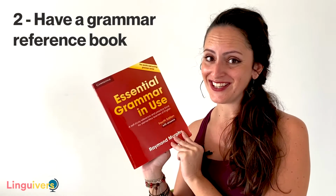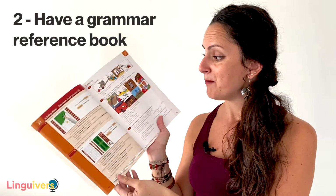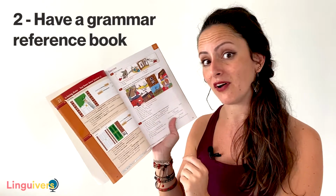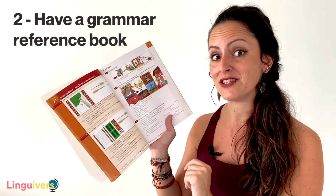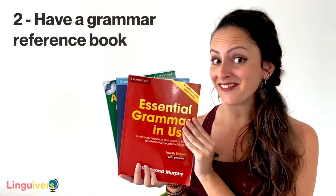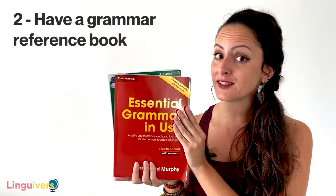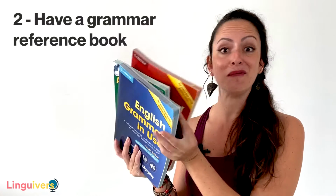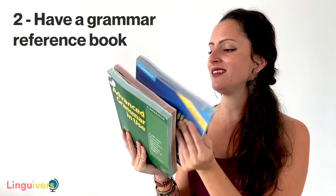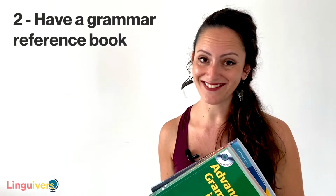I started to learn English alone at home, and I personally found these books really helpful because the grammar points are very well explained with numerous examples and images to clarify, and because it's grammar in use, you can apply those points in very practical situations and contexts. We have them in 3 different levels. The red one, Essential Grammar in Use, covers from beginner to pre-intermediate levels. The blue one covers intermediate and upper intermediate. And the green one covers advanced and proficiency. Just pick the one that better suits your level.